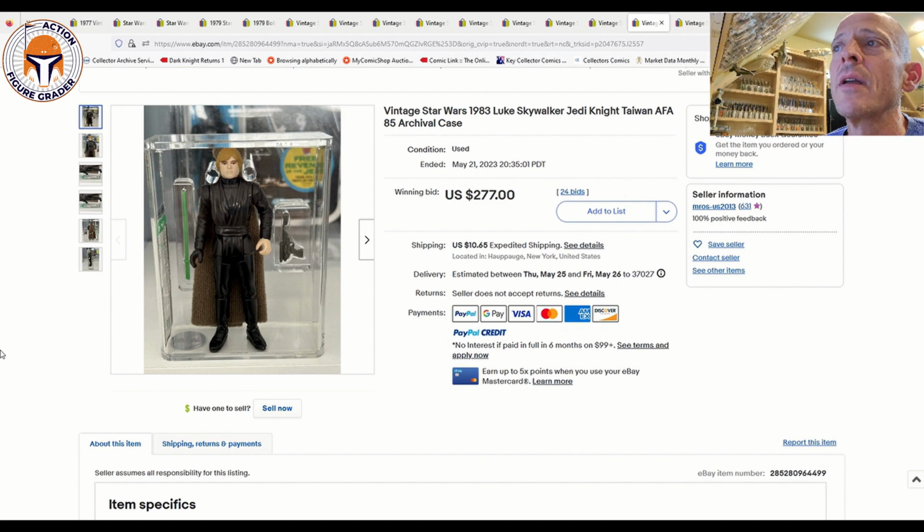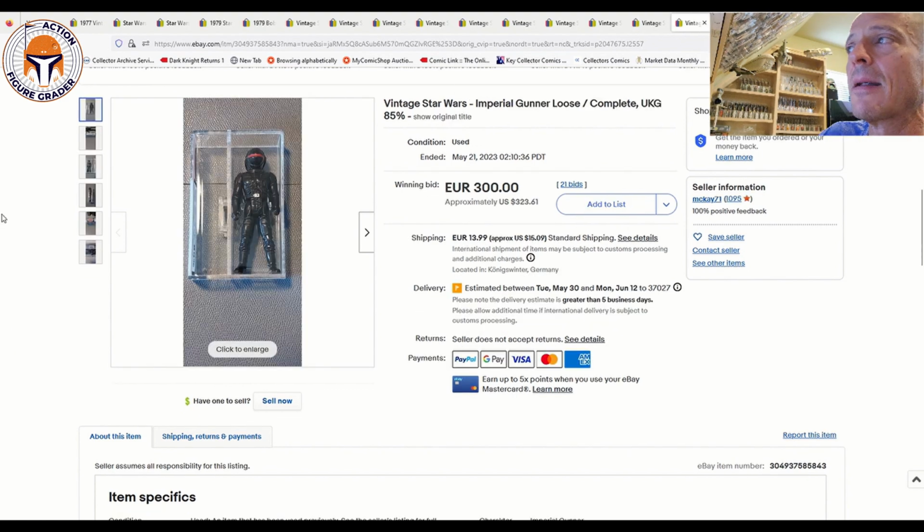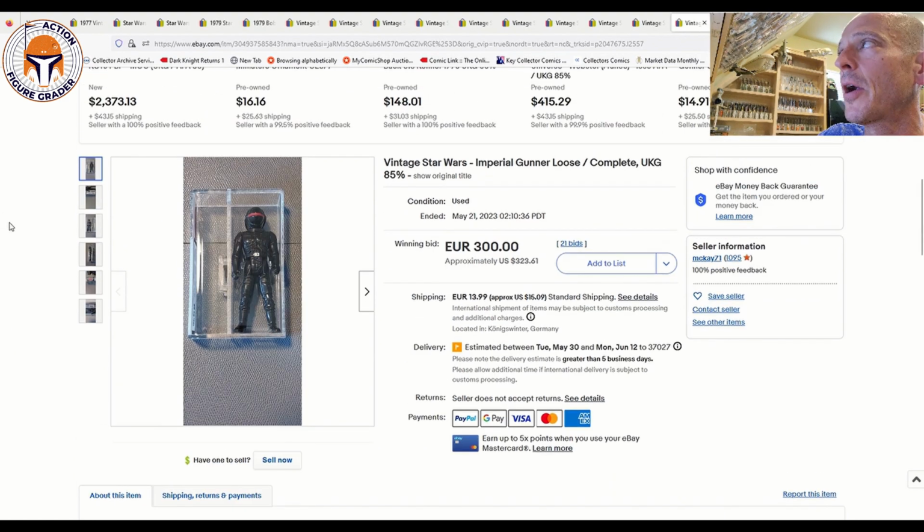Now, are there more AFA 85 Taiwans versus the no COO? I would argue yes, because the Taiwans appeared on Return of the Jedi US releases, and I'm sure that the US card backs were much more plentiful with the Taiwan Luke Jedis versus the no COOs, which only appeared, to my knowledge, over in Europe on the Palitoys or the Trilogos. So keep that in mind, but it is a pretty interesting price comparison.